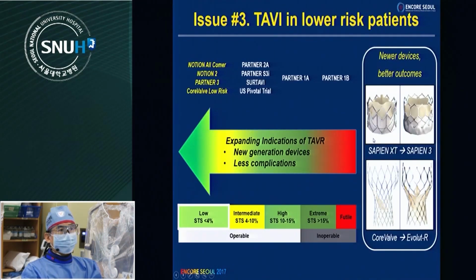There are ongoing efforts, NOTION 2, PARTNER 3, CoreValve low-risk RCT, to test TAVI in comparison with SAVR in low surgical risk patients. In any way, we decided to do TAVI using SAPIEN3 with 17% oversizing index. Let me show you the angiogram that we took today. Angio, please.